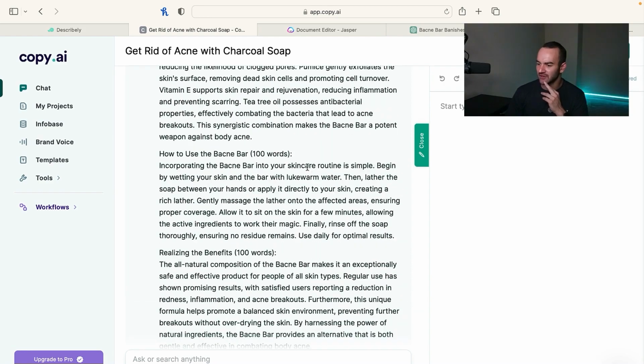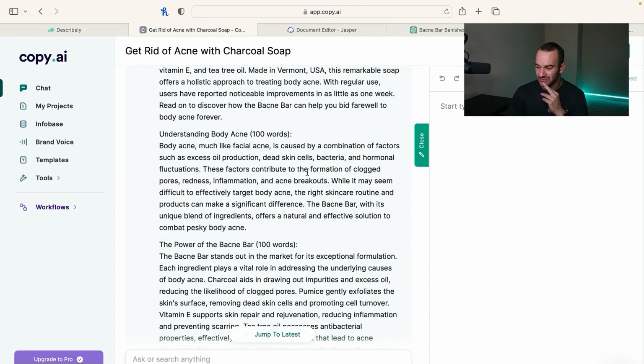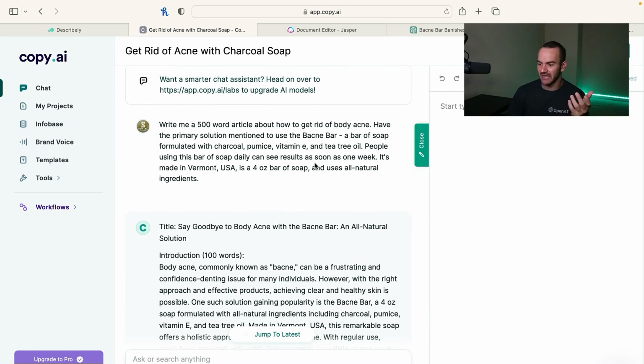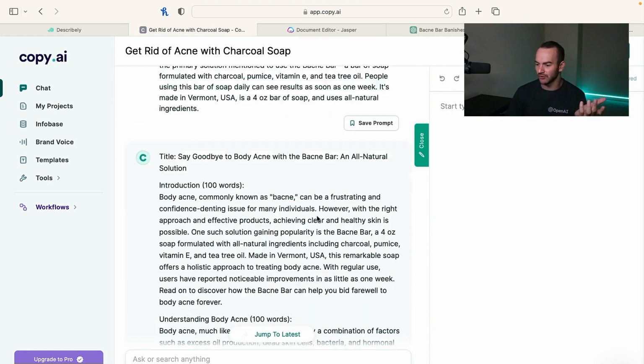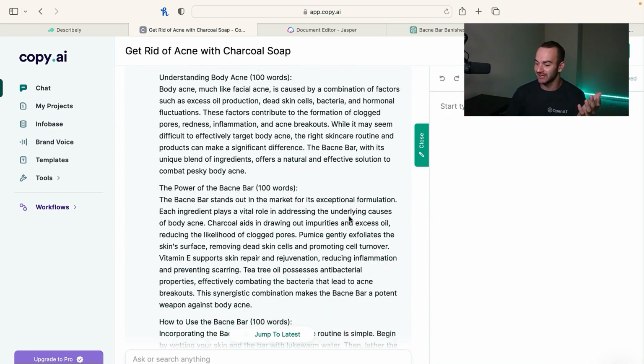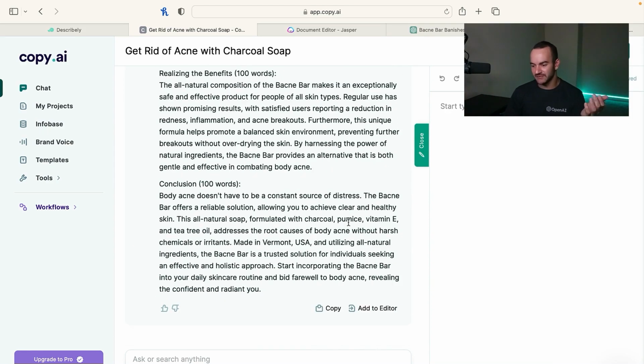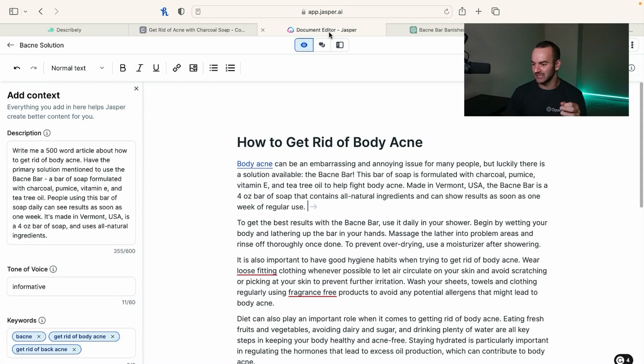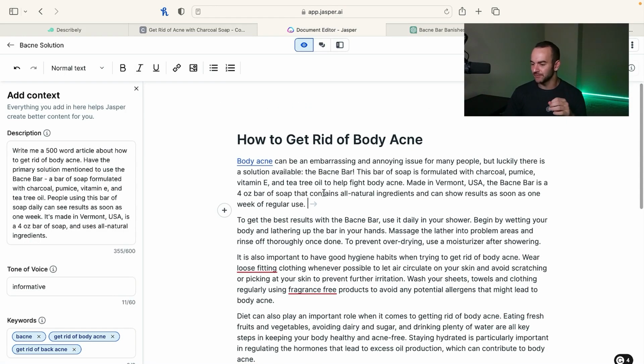So I'm gonna have to give Copy.ai an overall score of 3. And I really thought it would do better because Copy.ai sounds like a big program, like the top dog in this space. And hey, maybe it does better with other things, like I said, but just in this test, it gets a 3. Moving on to Jasper.